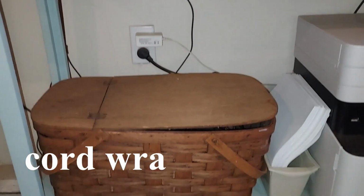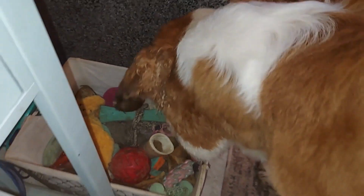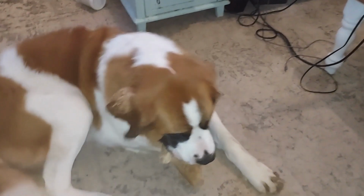Cords can definitely get out of hand. Just stick them in a basket. The puppies even have their own special basket for their toys and bones. Good girl.